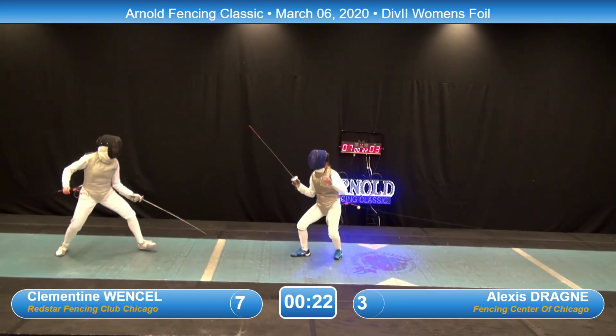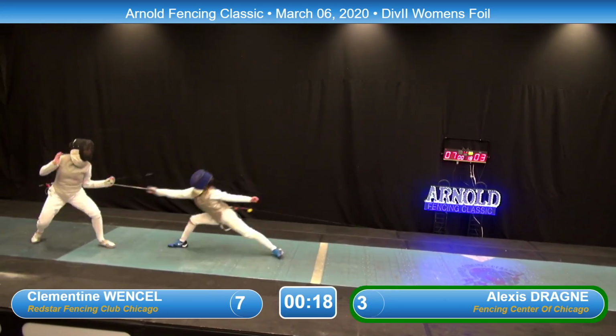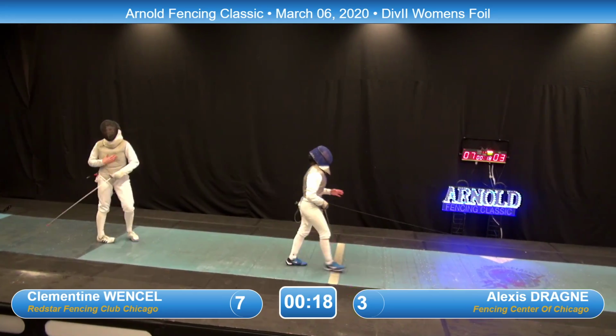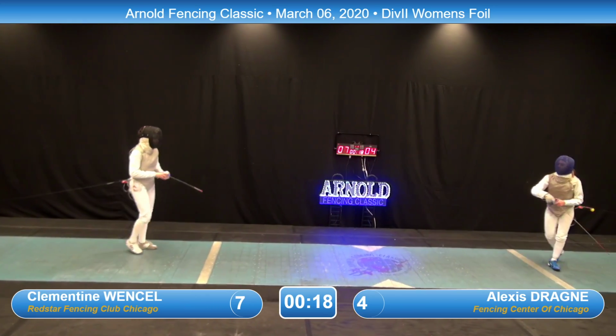Dragny looking for blade contact. She wants to take the blade to keep that counterattack from arriving and then finish, but that puts her point out of line. There's the straight attack. That's what she started the bout with, and it worked. She needs to set that up.